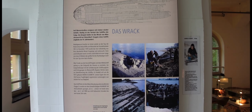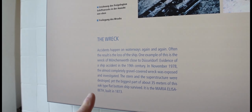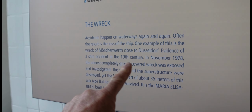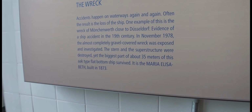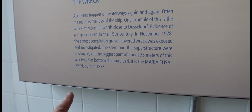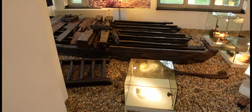So they're just showing here a wreck that was uncovered down near Dusseldorf. Accidents happen on the waterways again and again. Often the result is the loss of the ship. Evidence of the ship accident in the 19th century: in November 1978, an almost completely gravel-covered wreck was exposed and investigated. The stern and the superstructure were destroyed, yet the biggest part, about 35 metres, of this Aak type flat bottom ship survived. Marie Elizabeth C3. So let's have a little look at what was left.